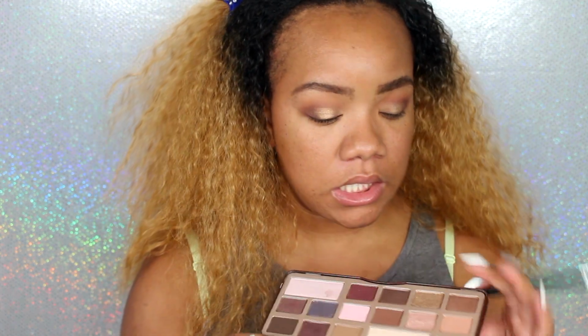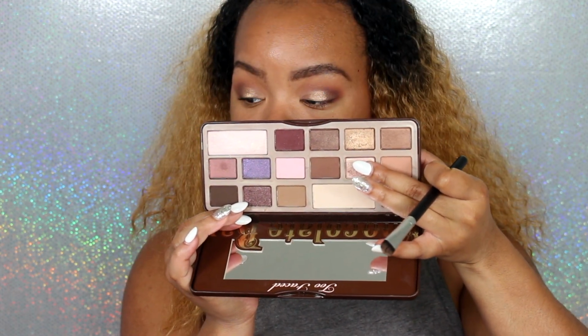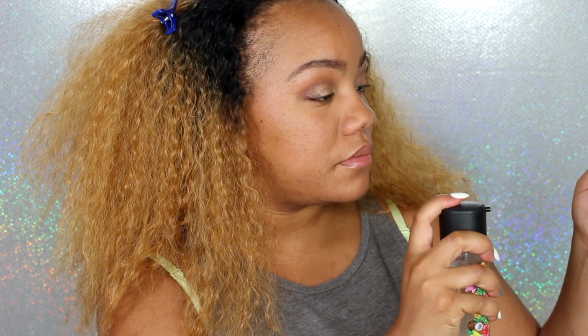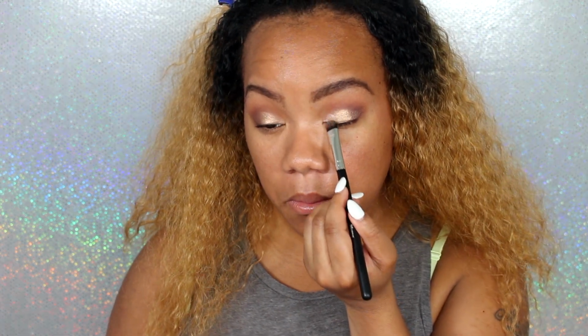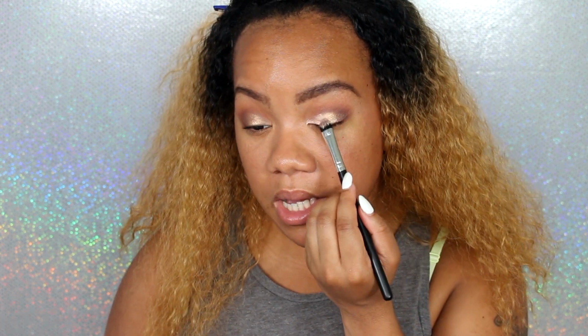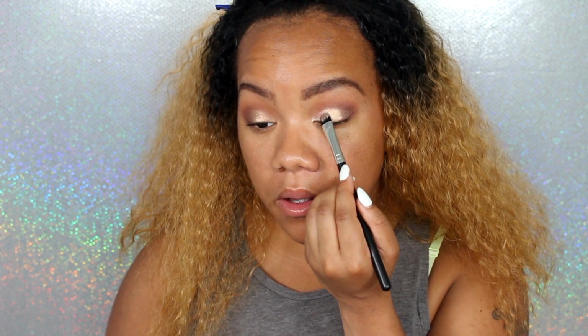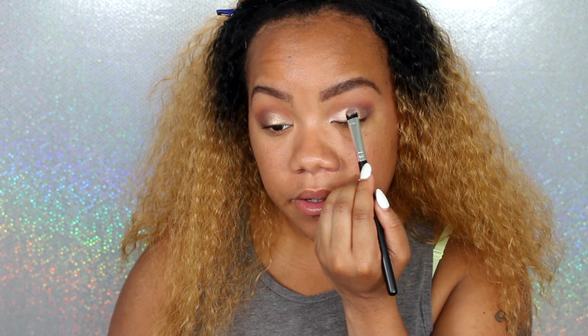Take the other side of the brush and I'm going to take this champagne color right here. I'm going to do the same thing, but I'm going to pop it in my inner corner. Then to make it blend, I just flip the brush over and try to blend the line.